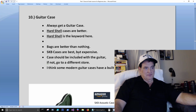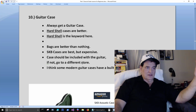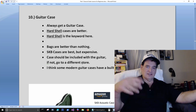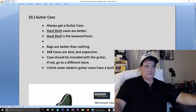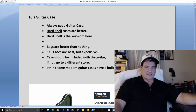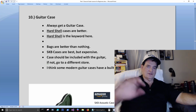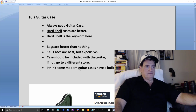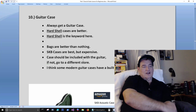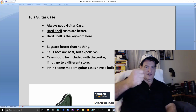I think if they don't include the case with the guitar, I would just go to another store, because most likely they're just trying to sell you the guitar cheap just to get you out the door. My opinion, that would be like taking the doors off the car. You're just trying to sell the car a little cheaper. Don't sell them the doors. So it should always come with a case, even if it's just a bag. Never walk out of the store with just a guitar in your hand.